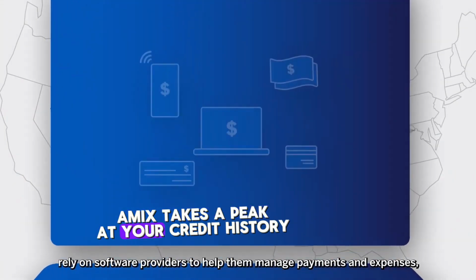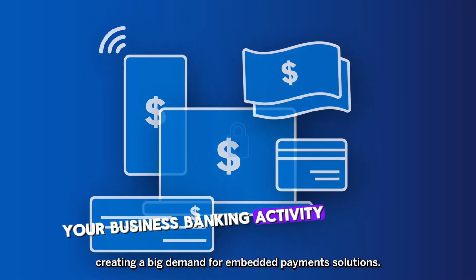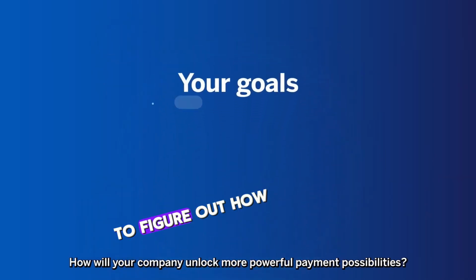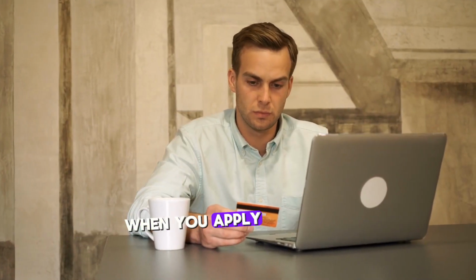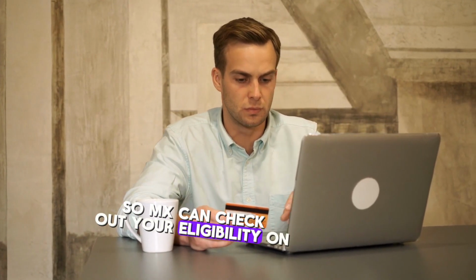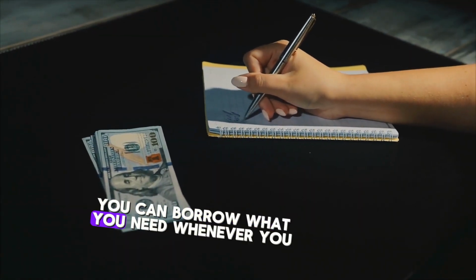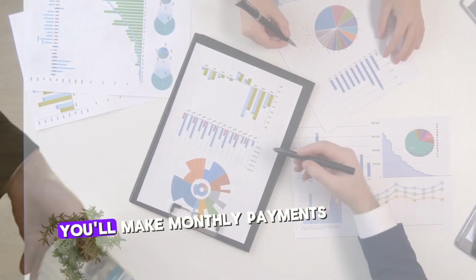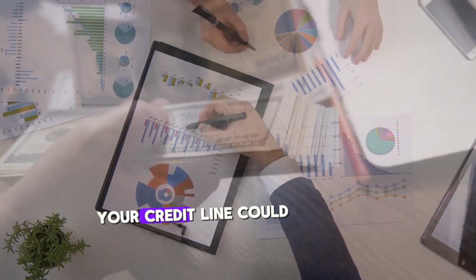Amex takes a peek at your credit history, how you've handled payments before, your business banking activity, and a few other bits and pieces from your business and personal credit reports to figure out how much money they can offer you. You can even link your business bank account when you apply, so Amex can check out your eligibility on the spot. What's great is the flexibility. You can borrow what you need, whenever you need it. Each time you take out some cash, it's considered a separate loan with its own fees.